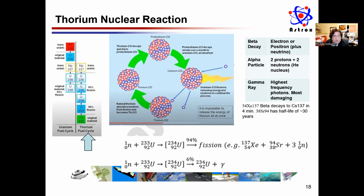And then uranium-233 is unstable, and it fissions. When it fissions, it fissions into xenon and strontium. So xenon and strontium are created as daughter products, and the energy released per atom is 200.1 MeV. That's how it happens. While doing that, it also releases 2 or 3 more neutrons, and that way the chain reaction continues. That's how the reactor will continue to create energy.